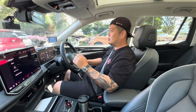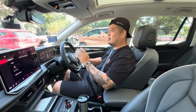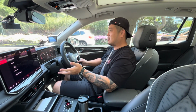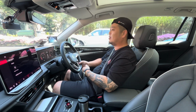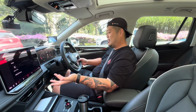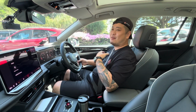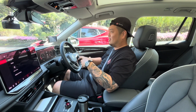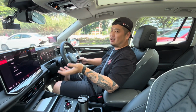So when you combine this with a much more dressed up interior package, and by that I'm mostly referring to this massive 15-inch touchscreen that's larger than my MacBook, I think the whole package does come together quite nicely, and at quite a competitive price as well.